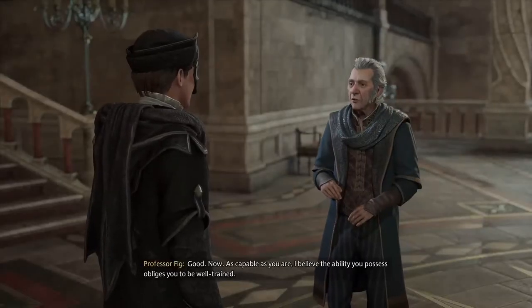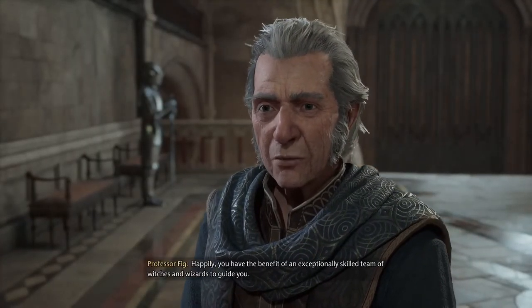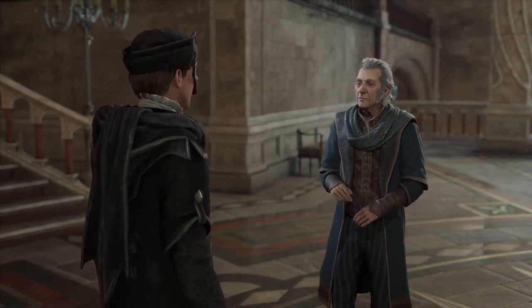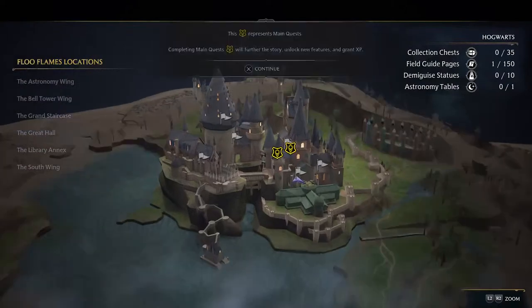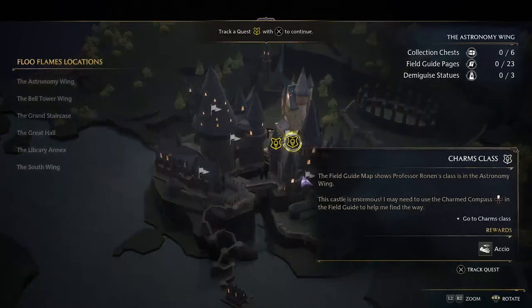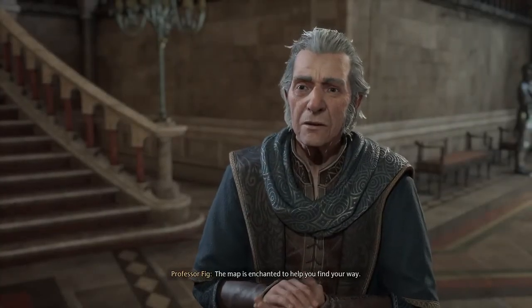Understood, Professor. Good. Now, as capable as you are, I believe the ability you possess obliges you to be well-trained. Happily, you have the benefit of an exceptionally skilled team of witches and wizards to guide you. Speaking of guides, and so that I may avoid another not-so-subtle reproof from Professor Weasley, why don't I show you the clever enchantment we included in the field guide's map? Unfold it and have a look. The map is enchanted. This will be incredibly helpful.